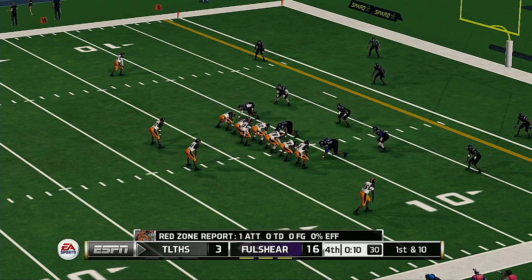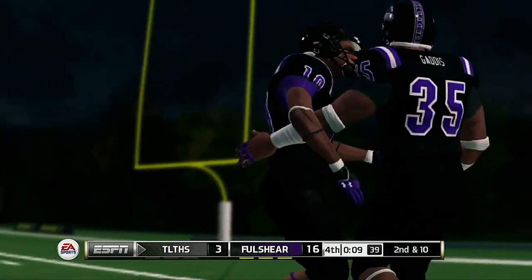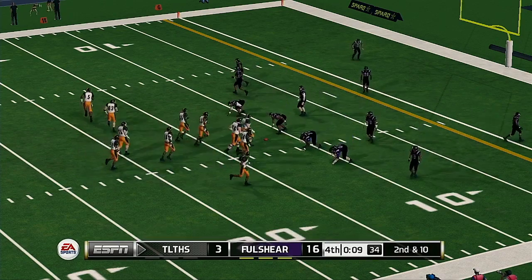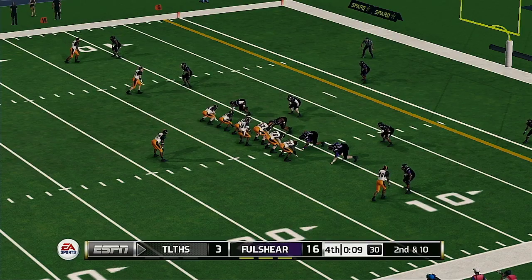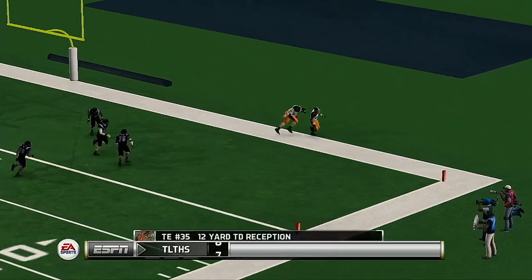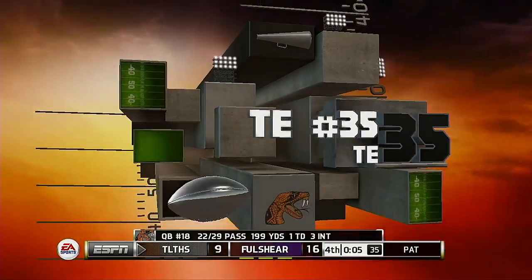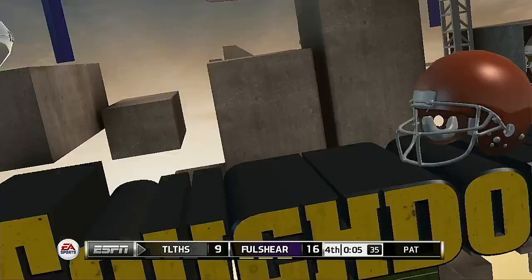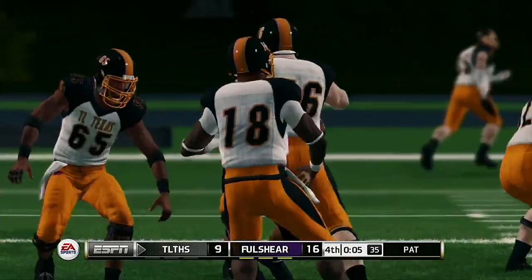Defense would like to come up with another big play like they did in the last trip for this offense in the red zone with the interception. That makes it second and 10. From the 12-yard line, second down. Quick throw, tight end, touchdown. A huge pass and catch for the touchdown, and now we're down to a one-score game.